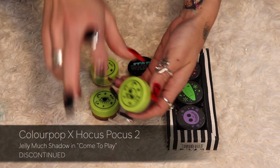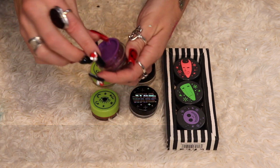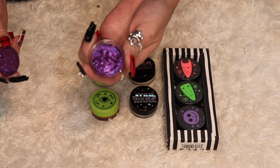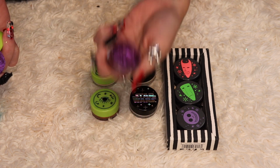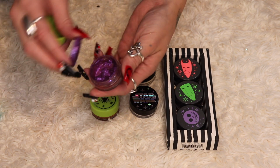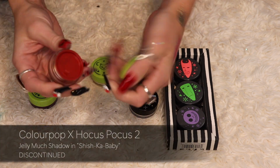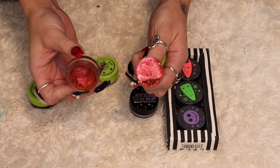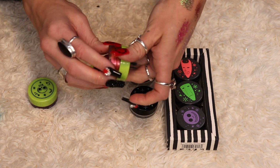So this one is actually for the second movie, and this is in the shade Come to Play. And this is a beautiful, beautiful purple. I love these so much. As you can tell, this one is dried up, but when I'm ready to use it again, I will just add a few drops of contact solution, mix it all together, and it's good as new. This one is in shade Shishka Baby. And it is this really pretty burnt orange, perfect for spooky season.